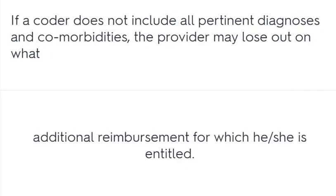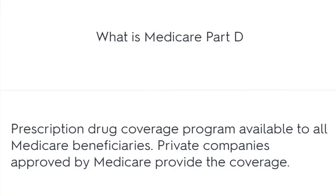If a coder does not include all pertinent diagnoses and comorbidities, the provider may lose out on what? Additional reimbursement for which he or she is entitled. What is Medicare Part D? Prescription drug coverage program available to all Medicare beneficiaries. Private companies approved by Medicare provide the coverage.